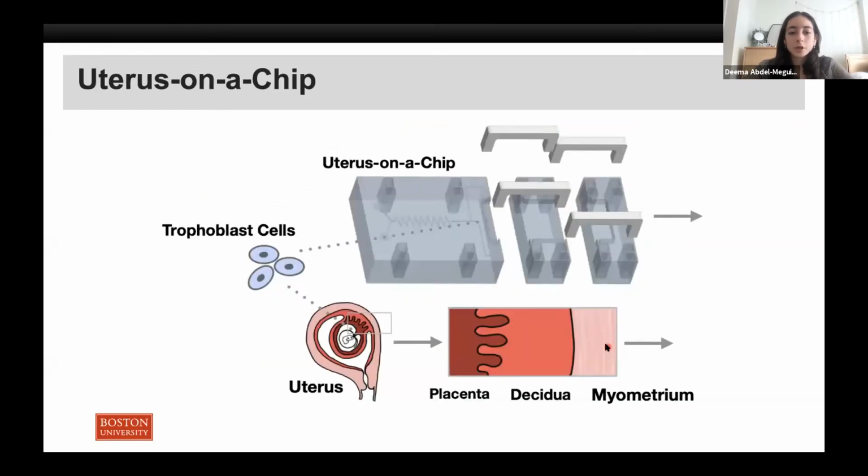So here's our uterus on a chip paralleled with the actual human uterine tissue. The idea is that the trophoblast cells in blue will travel through the chip in the same way they would in the body. So they'll start in the first compartment, or the chip's placenta, and then they will move into compartment 2, our decidua, and then into our myometrium, compartment 3. Each compartment has physiologically relevant properties pertaining to each layer of tissue in vivo.